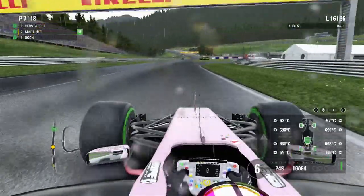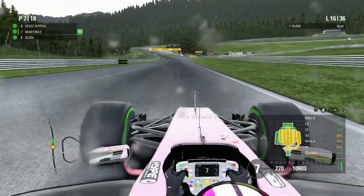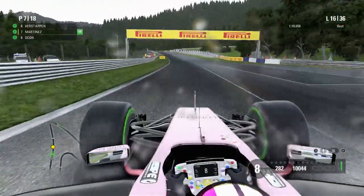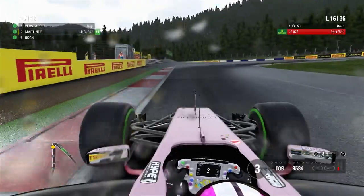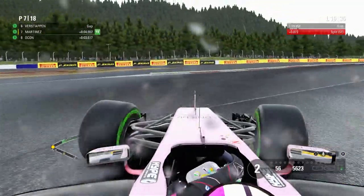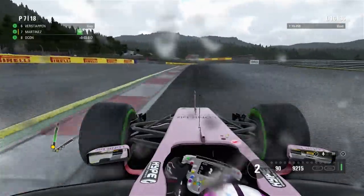I'm going to run out this lap, so I might as well use all of it. Right now my engine is pretty warm, my ICE on 63%, so we might be struggling in the race with some possible issues, but for now I don't really care because I can smell a few extra points and I want to try and get them after that horrible last race.